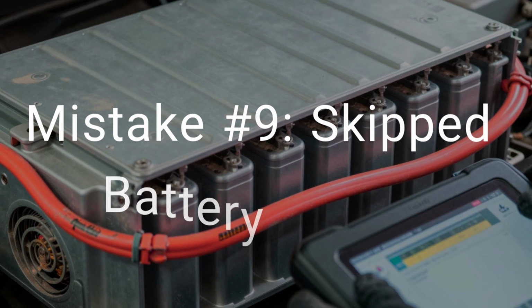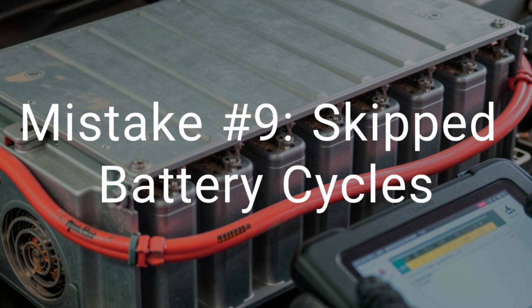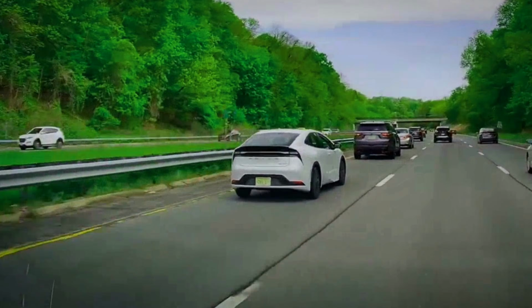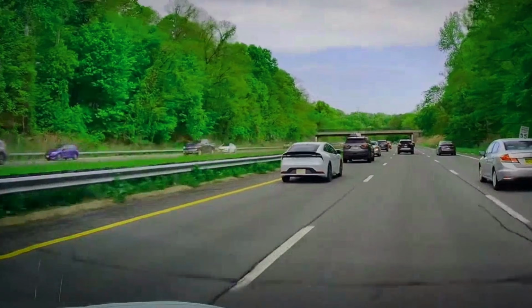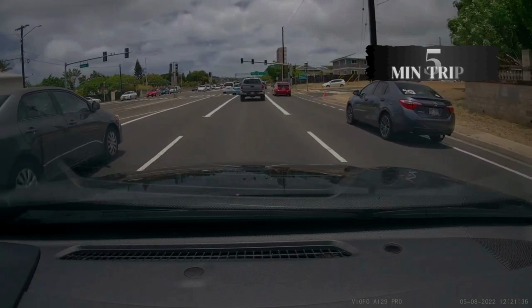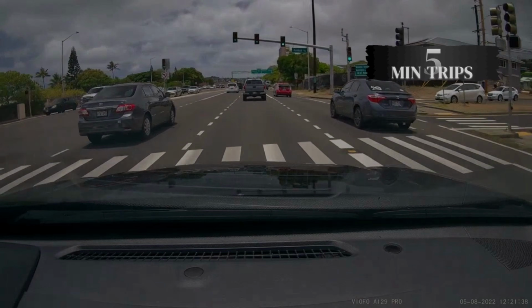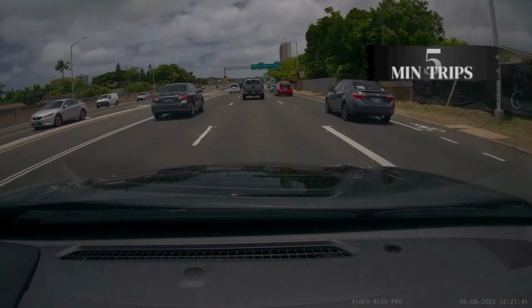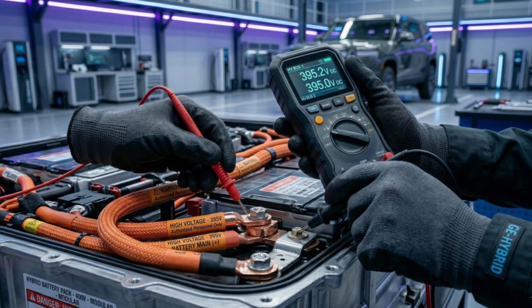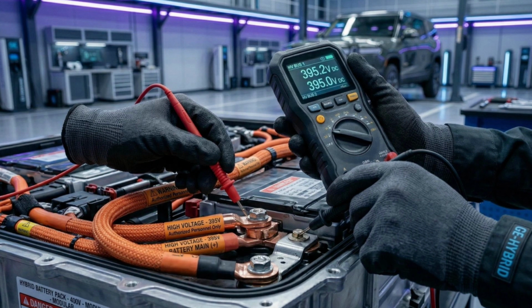Mistake number 9. Never allowing the battery to fully cycle during short trips. Toyota hybrid batteries need periodic, sustained driving so the battery management system can complete full balancing cycles. Short trips of 5 minutes or less barely bring the hybrid system to full operating temperature, and the battery management system never gets the opportunity to evaluate and equalize cell voltages across the entire pack.